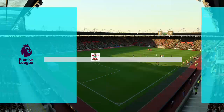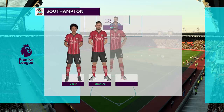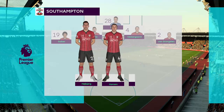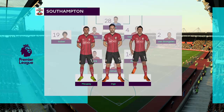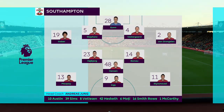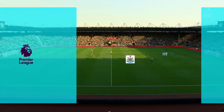The Saints have made one change. Pierre-Emile Højbjerg starts with Oriol Romeu in midfield. In attack, Danny Ings starts. He's been in tremendous form recently. Thank you for attending St Mary's.